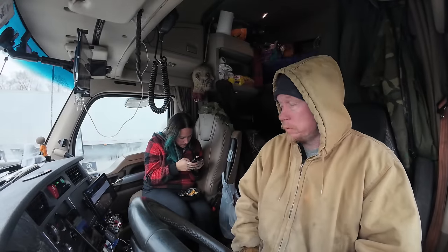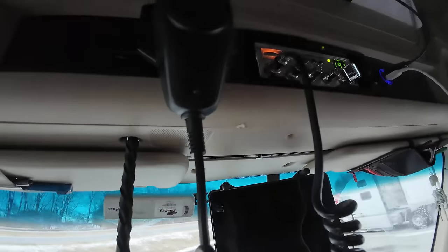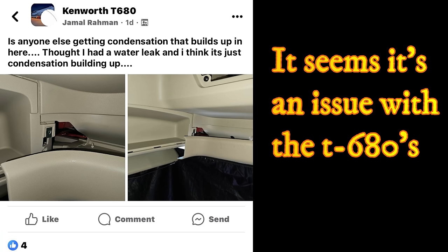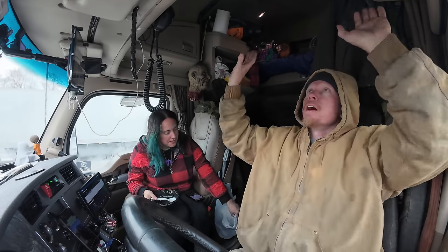Well, good morning. Oh, there it goes again. So, this time that we've been out, we've had some water dripping. We get some water dripping from here, and sometimes from somewhere around our doors. It's not like it happens in the pouring rain. It's almost like the condensation from us breathing all night freezes up in the headliner and then melts and starts dripping through here.